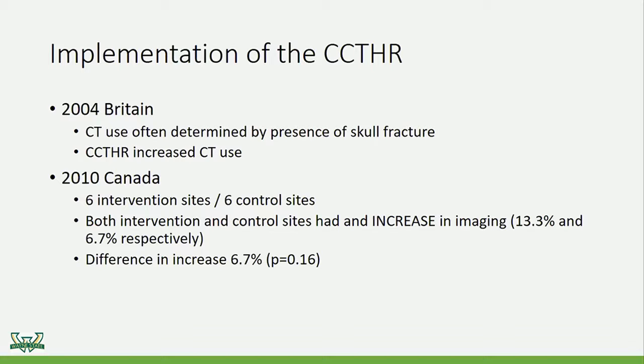As has been previously talked about, it's been somewhat difficult to implement the Canadian CT head rule. In 2004, when they tried to use it, they actually found that it increased CT use, but they were using skull x-rays often as a screening for obtaining a CT. In 2010, at 6 interventional and 6 control sites using cluster randomization, they actually increased CT use in both the intervention and control sites.